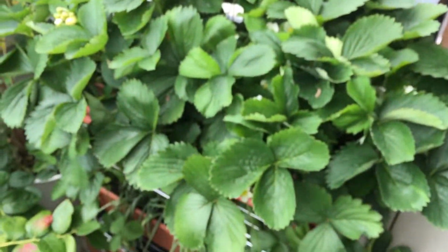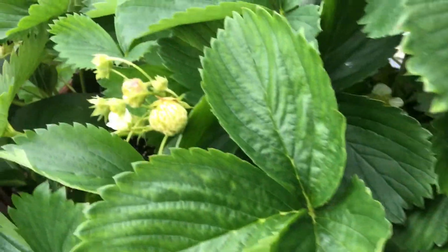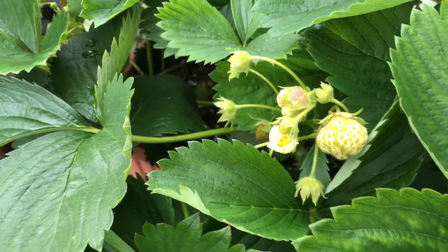And then the strawberry is doing really well too. Some really nice strawberry forming over here. Why is it so bright? And flowers.